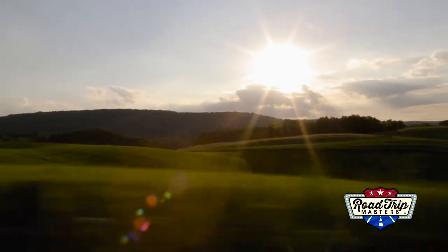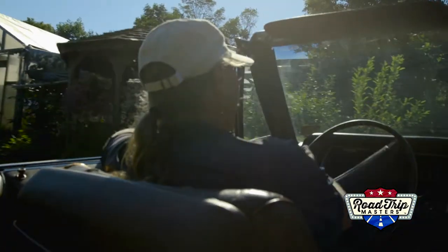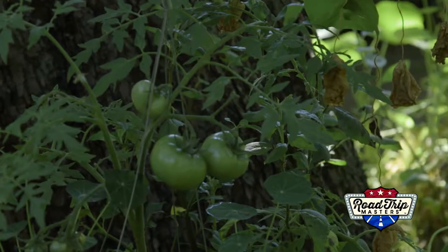So now that shelter is out of the way, we needed to concentrate on finding food. And what a better place than Origins Cafe, just outside the village of Cooperstown. This restaurant's main mission is to focus on sustainable foods that are fair for the global community, clean for our planet, and most importantly of all, healthy for our bodies.